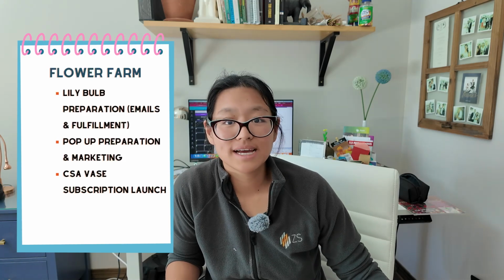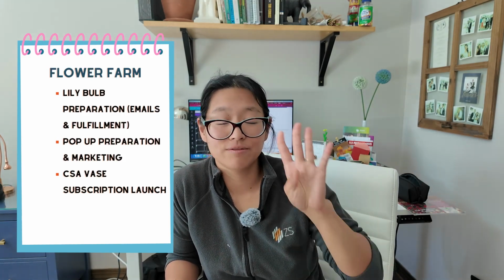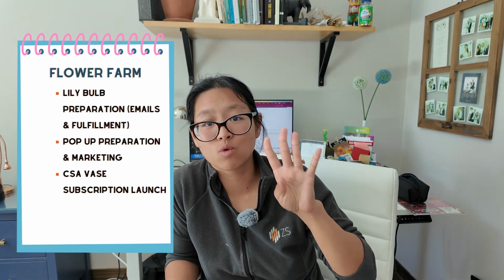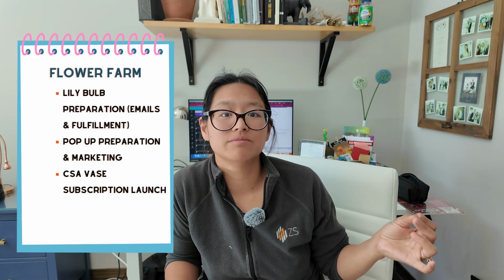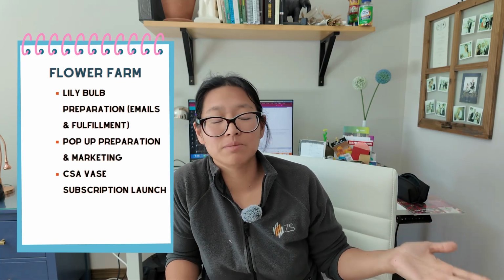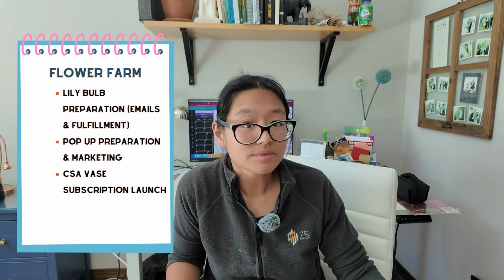And with my CSA, I actually allow people to join later on. So this is 4 total arrangements over 4 months, so 1 per month, but I have an extra alternative month in case people are on vacation. So if people want to sign on later, then they can also sign up for the October arrangement.